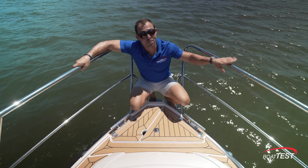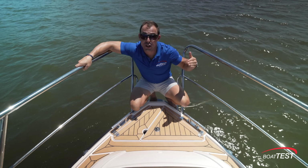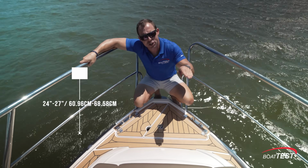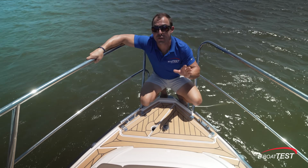The bow railing is more than adequate. You just saw me sitting on it. It is very sturdy, and it's a good height. Up at the bow, it's about 27 inches. It tapers down to 24 inches and then a little bit less as you go farther back. Plenty enough to keep you safely on board.